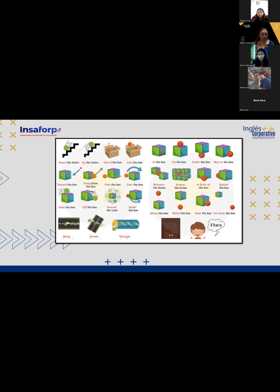Between the box. Ah, pero no es between in, es between the box. No es entre, es en medio de. En medio de. Este sí es entre. Este es entre, ¿verdad?